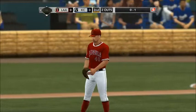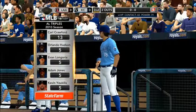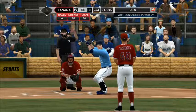Here's a look at the State Farm leaderboard. The players with the most triples last year. Carl Crawford, number one. Orlando Hudson is second. Evan Longoria third. Adam Jones fourth. Also in the top five, Kevin Euclid. I'll tell you what, speed puts so much pressure on the defense, and these guys can certainly do that as they force the other team to quickly make decisions and make plays and try to shut down a running game.